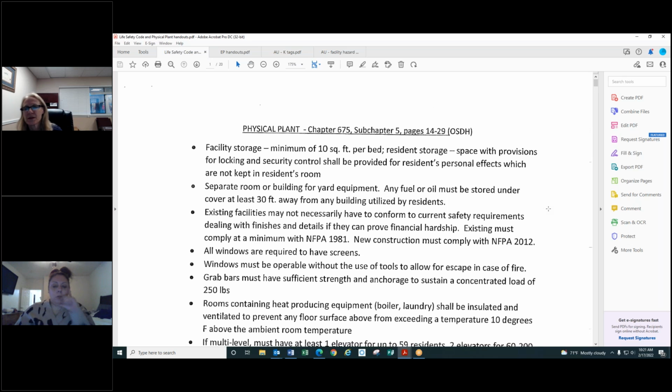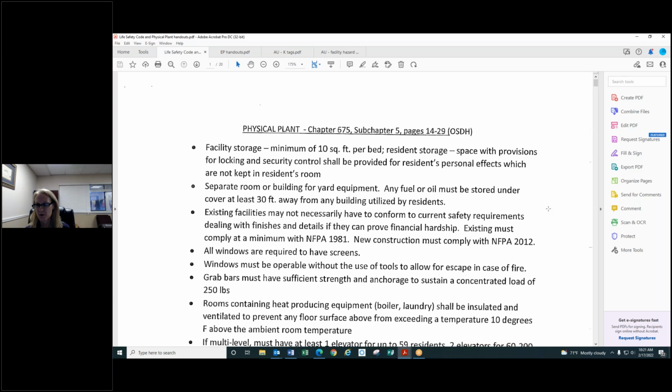So there is a requirement that you have to have facility storage, and the regulation reads that it's a minimum of 10 square feet per bed. So if you're a 100-bed licensed facility, then obviously you would have 1,000 square feet of storage available for resident items. And it's space that can be locked and be secure for residents' personal effects that maybe have to be kept somewhere else if they're not in the resident room.